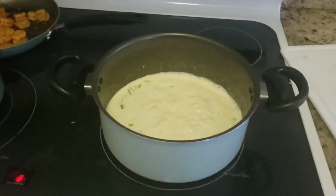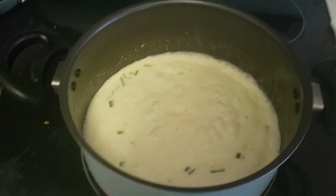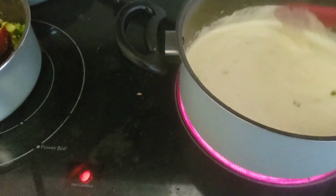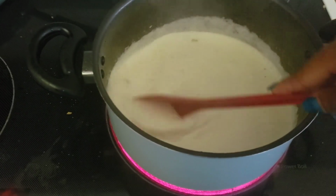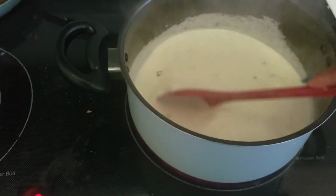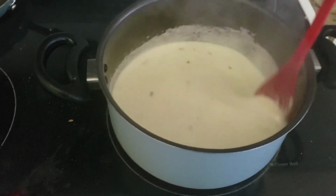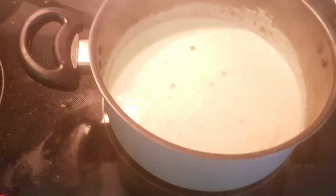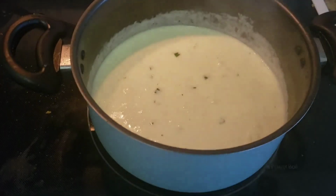Okay, guys, so you see this bubbling? That's what you want to see. You want to stir so nothing gets stuck to the pot. That's what you want to see. Yeah, you want to stir that up. Okay, I'm going to turn on the light again. I just want you to see the real color of it.